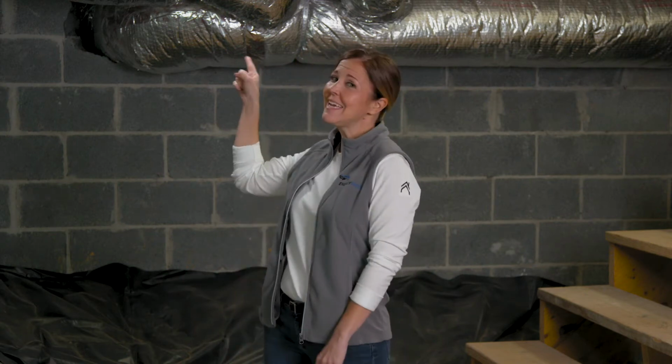Hear that? That's the sound of your hard-earned money flying away right out of these leaky air ducts. Air duct leaks are pretty common, especially in older homes. They can make your house less comfortable and cost you money over time. But luckily, they don't cost a lot to fix. So today we'll learn about how to spot a leak and how to fix it yourself. So let's get started.